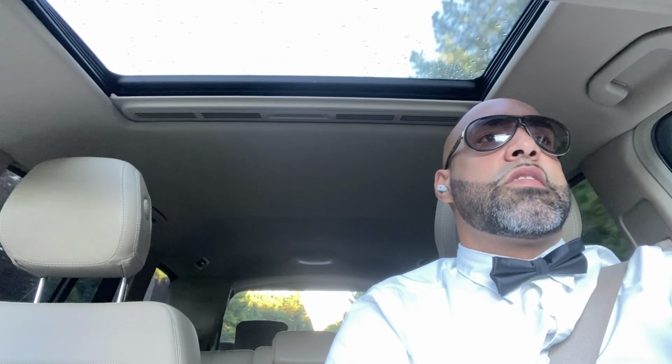Definitely feels a lot more sporty. As far as the torque goes, it's definitely there. Oh yeah, it's there. And I'm gonna assume the 0 to 60 is pretty much the same. Turning feels real good, real good. It's smooth. It's definitely a livable situation.